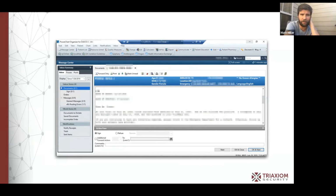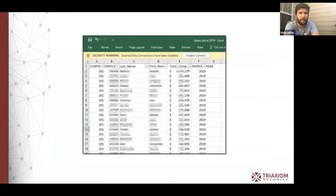I can change their medical records. I can send them to the different rooms, whatever. And so PowerChart is what they primarily use for their patient management system. So that's very bad. Additionally, I can go to the HR drive, right? Because I have full control over the network as a domain administrator. So I can go to those HR folders that I don't have permissions to, and give myself permissions to them.